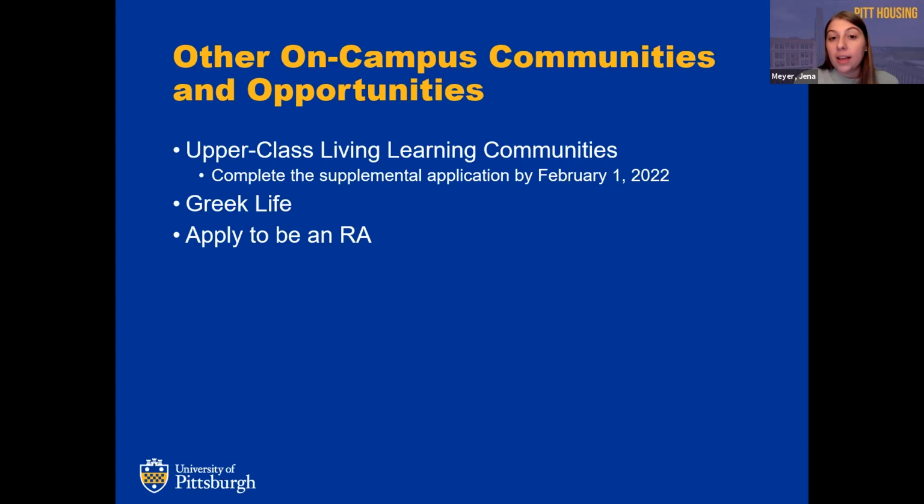So we do have upper class living learning communities available, and Amanda can take some time to chat about them. Greek life, we have sororities and fraternities that live on campus. So if you are going through the pledging process, maybe in January, you still need an active housing application, or you can apply to be an RA. So that's also something that Amanda can touch on as well. But regardless, you will need an active housing application for next year to do any one of these 3 things.